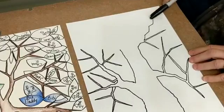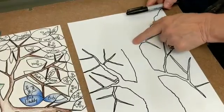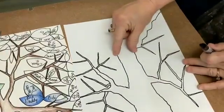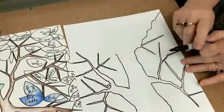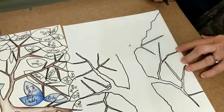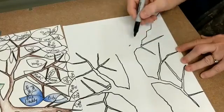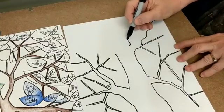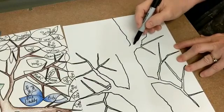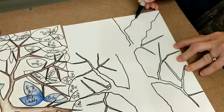Okay? I need to create the other side of this limb, though. So let's go back where it would have come off the trunk. Here's how wide my trunk is right here. So I don't want my limb too skinny coming off. So let's say it's about this wide coming off this big fat trunk here. So maybe I'll break it off right here a little bit. And we'll make the other side of this one.